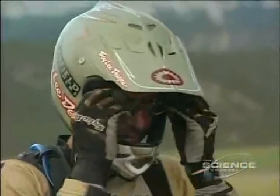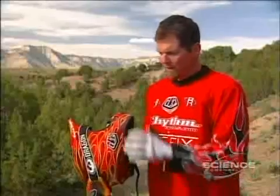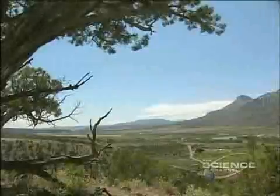I've taken some pretty hard wrecks where I really thought that it was probably my last ride of my life, and it's taken a big chunk out of my helmet actually, but I got up and was like, wow, that didn't hurt, and I kept on riding that day. You'll also need about $5,000 for your ride.